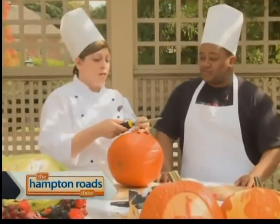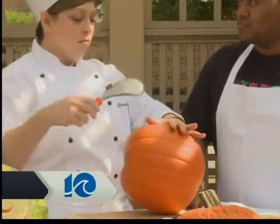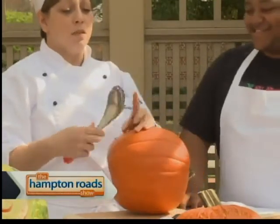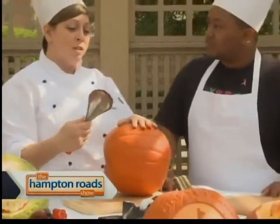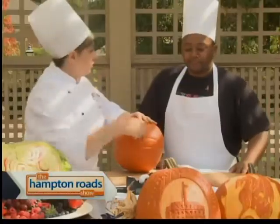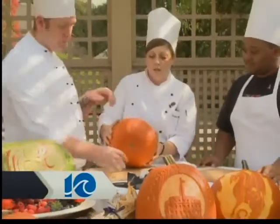So we have a drywall knife, which is actually just a dual blade, and then this is a fleshing tool or a pumpkin scraper. So we'll scrape out the pumpkin insides with this, but the serrated edge on the outside actually makes it much easier to empty the pumpkin than doing it with a regular serving spoon. So I'm going to bring Jake in. Jake is going to show us how to cut the pumpkin.